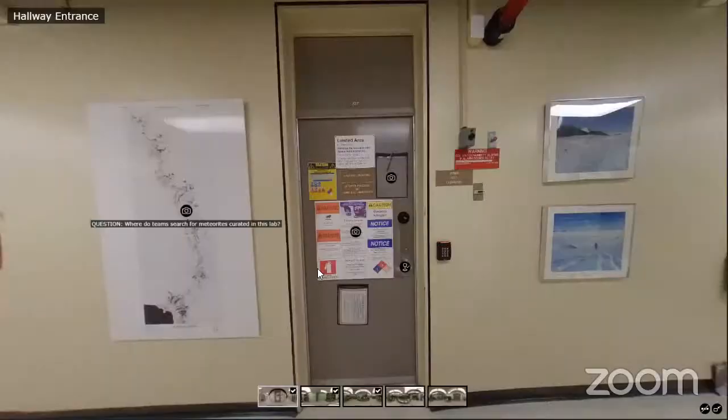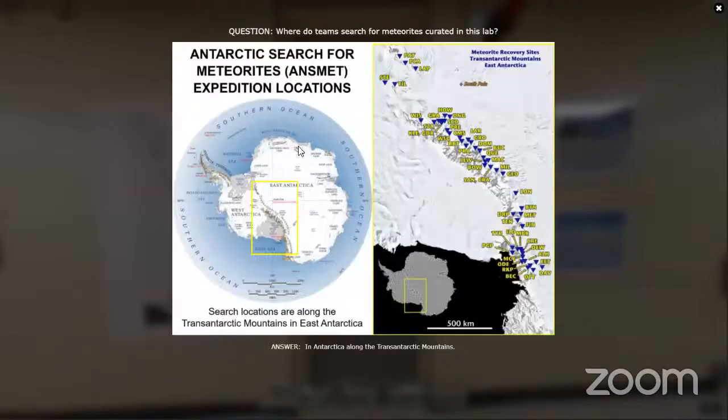One more quick thing about ANSMET. This is the Antarctic continent, and this little yellow rectangle is represented here on the right. Each of these little blue triangles is a specific location along the Trans-Antarctic Mountains, where the ANSMET team visits these various locations each year to look for meteorites. So that's where our meteorites come from.